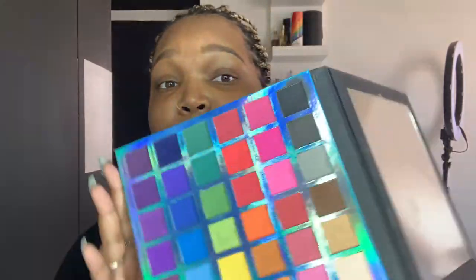This is one of my favorite palettes. I'm a matte girl, I'm not that big on shimmers, and this has it. So I'm going to be using that as well as my e.l.f. foundation. I love Fenty. Everyone knows I love Fenty. I live for Fenty. I'm 4'10". But this is a great dupe. This is a satin finish Fenty.